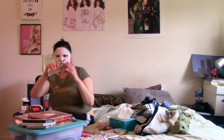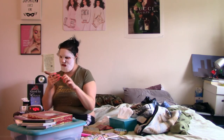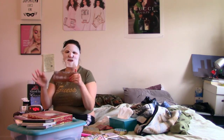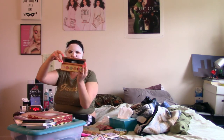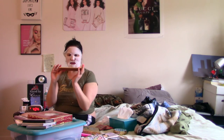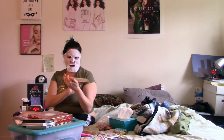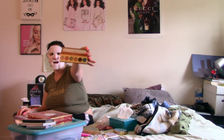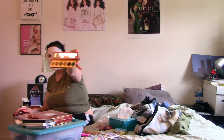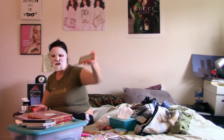This guy is from Butter London. I don't know what it's called because it doesn't have a name. Oh, it's the Natural Goddess. You can find out when you open it up. So it has a mirror across the top and six shades beneath it. I've tried them, but I'm not in love with it. I'm not crazy about it. It's okay, but it's not really my go-to palette.